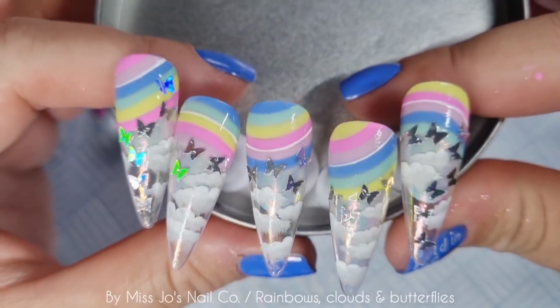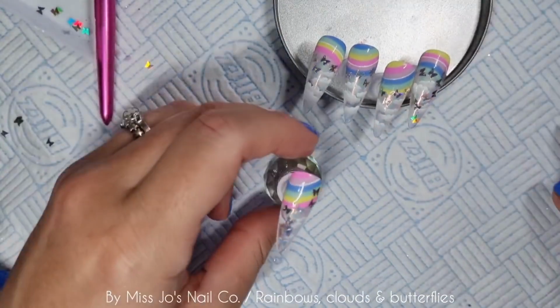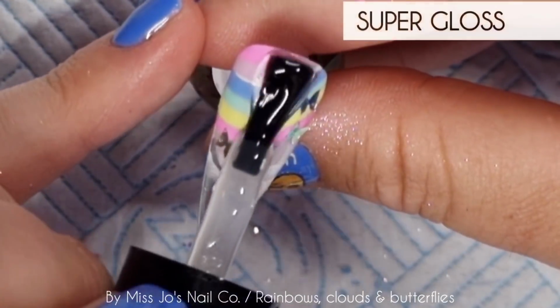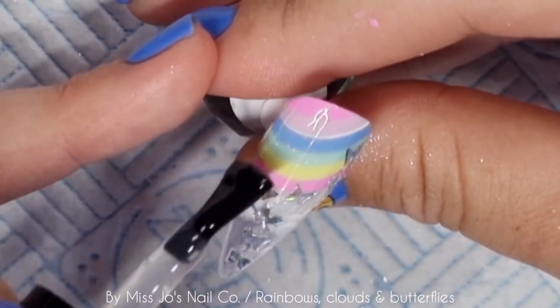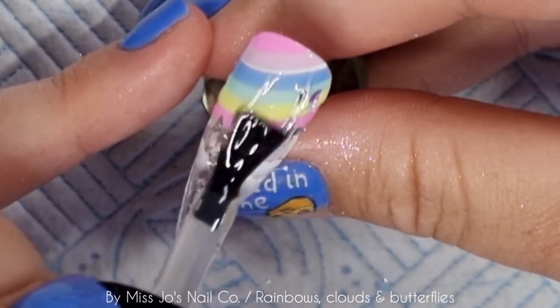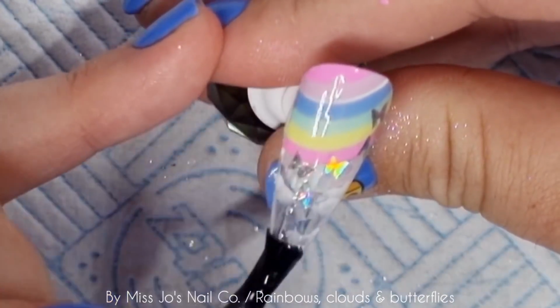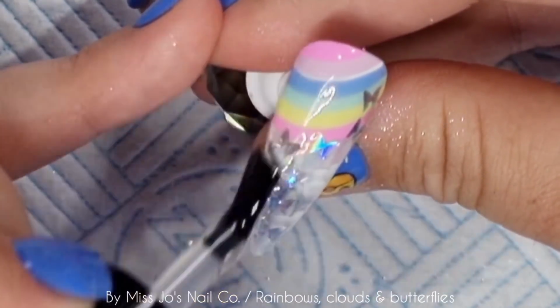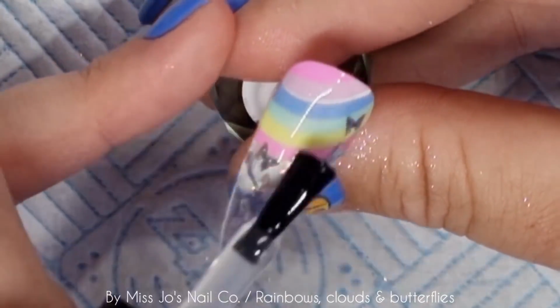Right, so these are them, and I'm going to top them all with super gloss, just because it's nice and thick. So I'm going to do a normal coat of it, and then, before curing, add a second coat to it. Not so much that it's going to crinkle in the lamp, but enough to cover and seal in all those butterflies so there's no bits poking out.